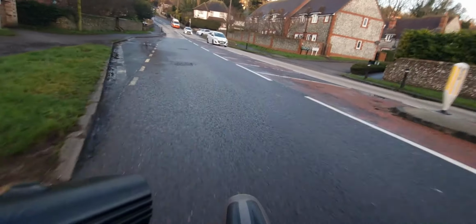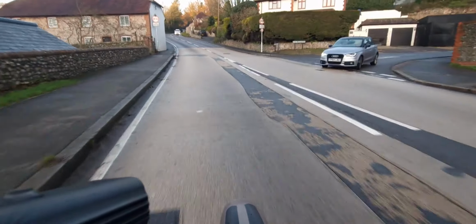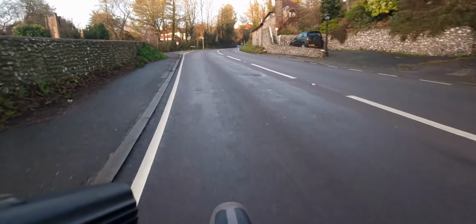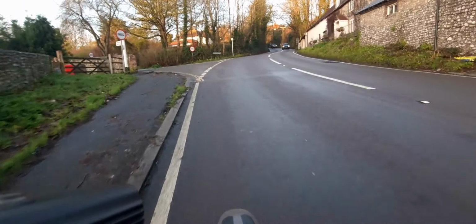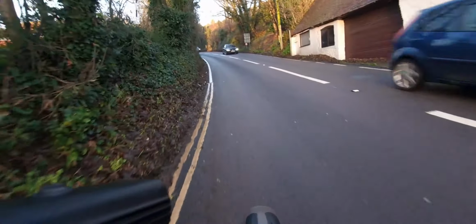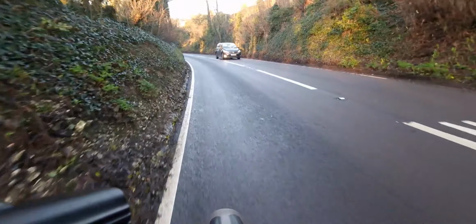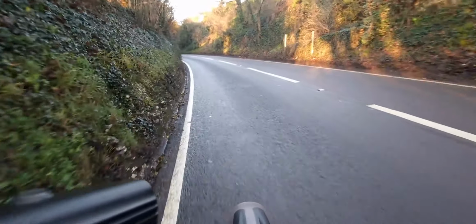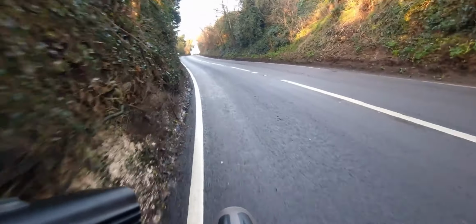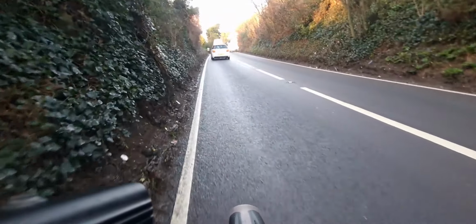Let's go. The road's clear. Right, take it slow. Power assistance 3, and I'm in gear 16. This is comfortable for me. I might knock it down one more. And gotta go one more. This is the worst part.